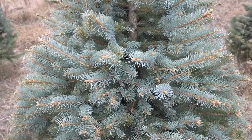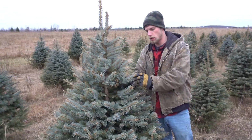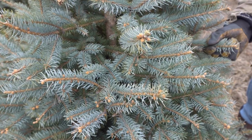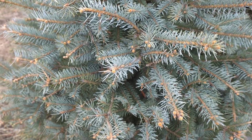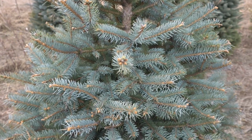These here are blue spruce. These are true shiners. They got this real nice blue color in them. Compared to a white spruce, you can really see the blue in there. They're pretty tough too. An average spruce don't hold up quite as well as a balsam or a Concolor or a Fraser fir might, but blue spruce are tough. They'll hold up just as long.